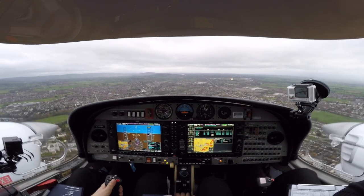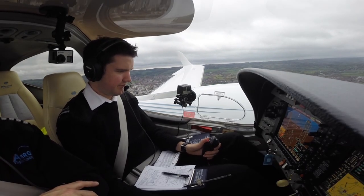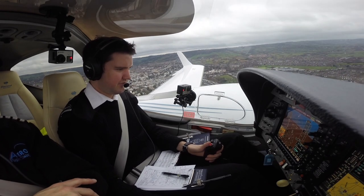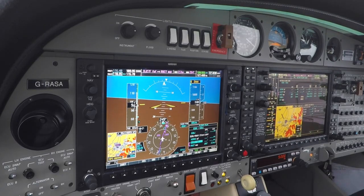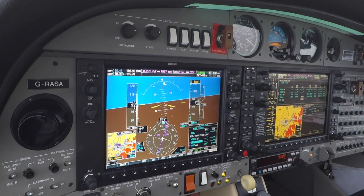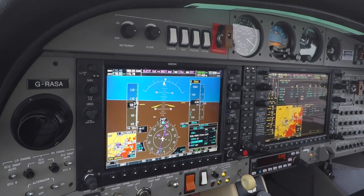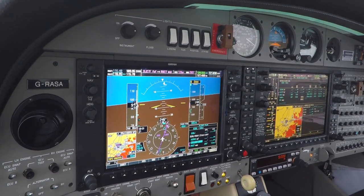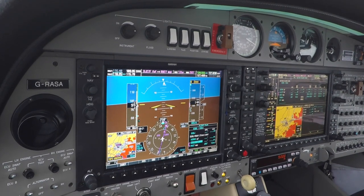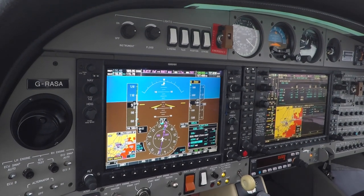Golf Alpha Romeo, basic service. Golf Alpha Romeo, basic service. It's hard not to get low, isn't it? Yeah. So that's 2 miles and 840. And we're not going to hit our 1 mile check at 510, so we're going to minimum. Hundred feet to minimums.